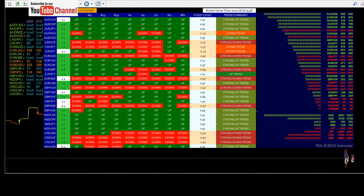USD CAD couldn't break to the upside, closed below. Big rejection. GU, nothing yet. We need a break above. Aussie dollar, still in this consolidation. Maybe if we do break this, we can have a good trade here. Let's wait and see. Since we have a lot of rejections here, we can take this as a good resistance. So let's see.